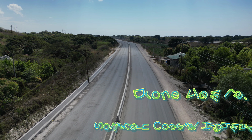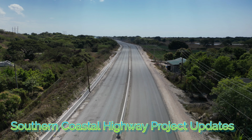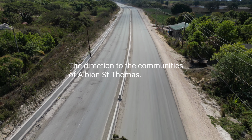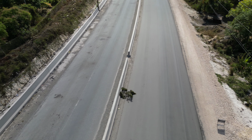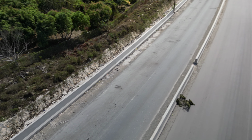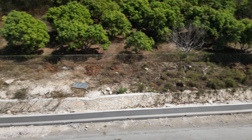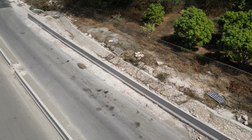Hey my Jonesville JA family, welcome to another video update of the Grandspan section of the St. Thomas Southern Coastal Highway Improvement Project. In this view, I am showing you the Albion section of the highway due east. Now we are changing direction, heading to the Grandspan section of the highway in a westerly direction.